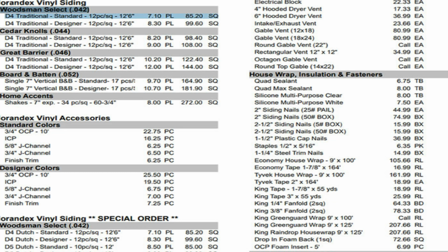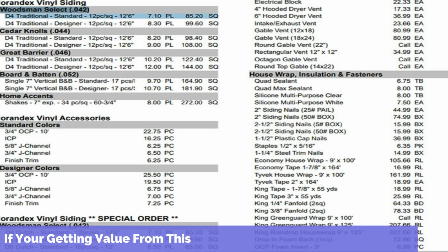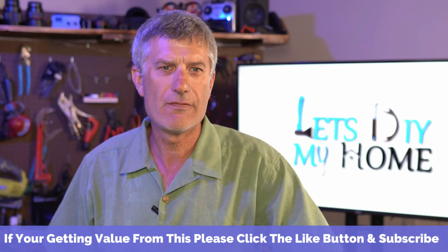Here's a Dutch lap, standard 12 pieces per pack. They're 12'6". This happens to be an 042. So it's already thicker than what Home Depot is, okay, that you see over here. Much thicker. Now, Home Depot's 144. What happens when you get a hold of a wholesaler? You're paying $85.20 for the thicker panel, same profile, and everything. $85 for a thicker panel versus $144.